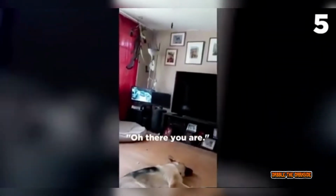Oh, there you are. I find it interesting that the ghost disappears when she lets out a startled gasp, almost as if the ghost is anxious too.